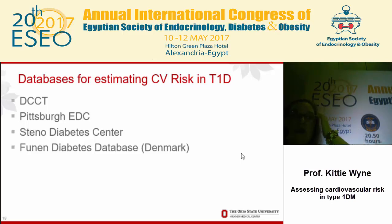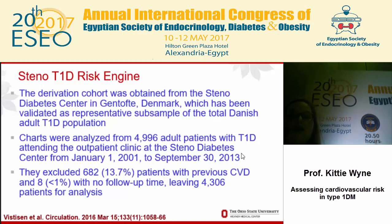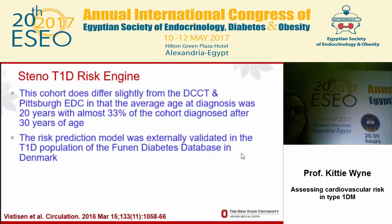And then there's the Steno Diabetes Center in Copenhagen, which is the one I'm going to talk about in a moment. And I just included the Danish database because it was used to validate the Steno risk engine. So what the Steno T1D risk engine is basically looking at is the cohort of people with type 1 diabetes that are seen in the Steno Diabetes Center. And this is important because their population has been validated as representative of people with type 1 diabetes in Denmark. They analyzed almost 5,000 patients to create this risk engine, excluded people who had previous CVD or no follow-up during that time, bringing them down to 4,300 patients.